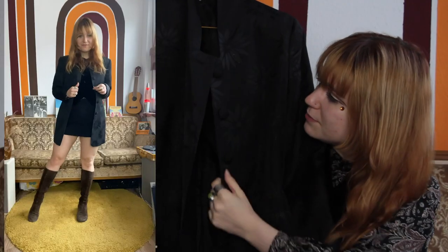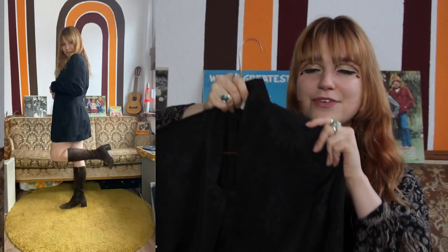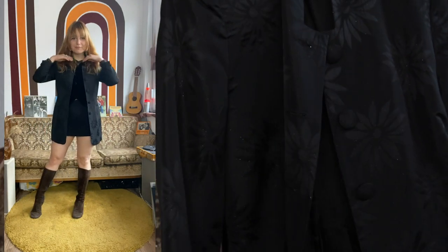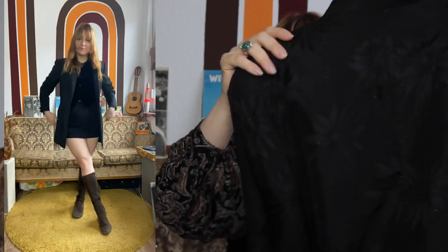Not only because it is the perfect summer coat, but also because it reminded me of Miss Patty Boyd immediately. So it's actually this really beautiful black coat with the most beautiful fabric covered buttons. It fits me like a dream. The fabric actually has this sort of floral pattern on it, and this is just such a beautiful coat.